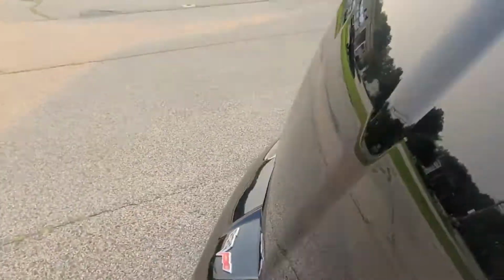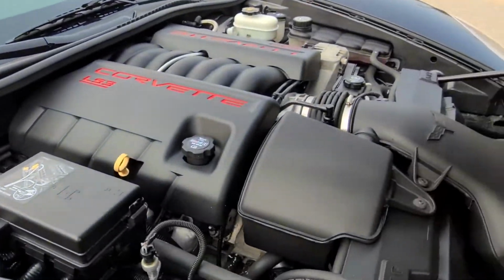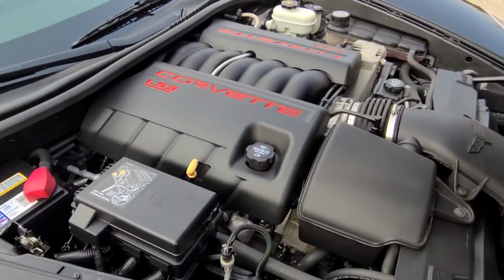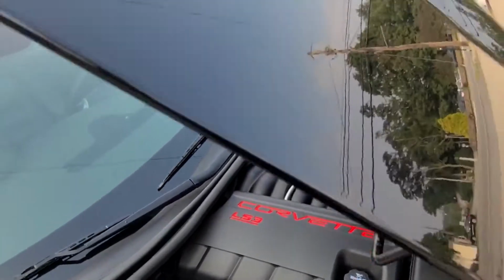Make my way to the other side. Again, this is really just a gem of a motor. Especially this one with such little use throughout its life.